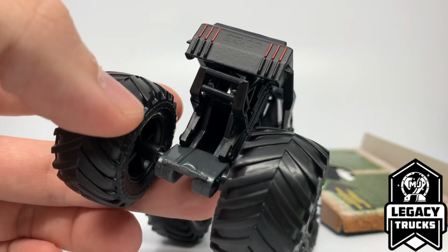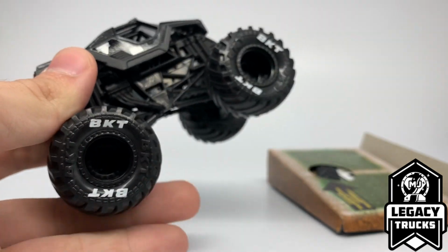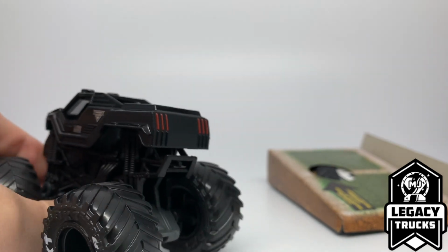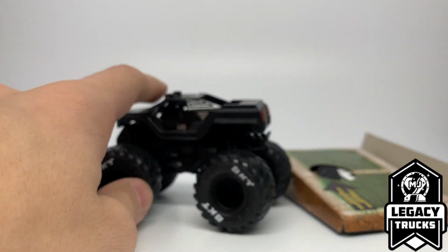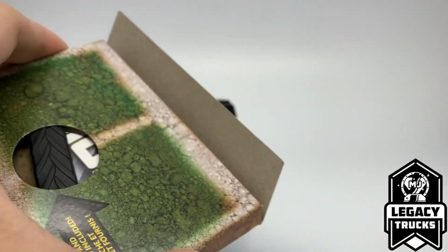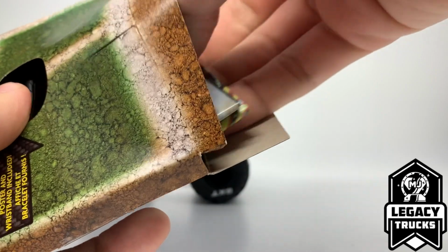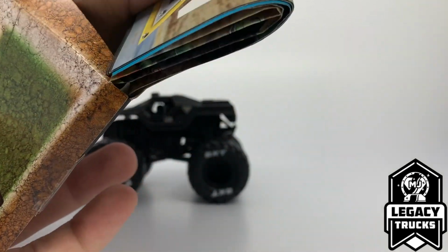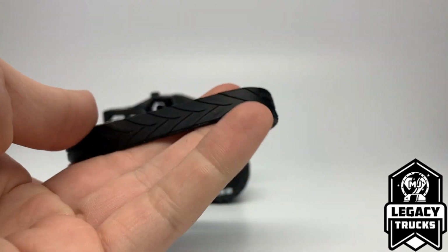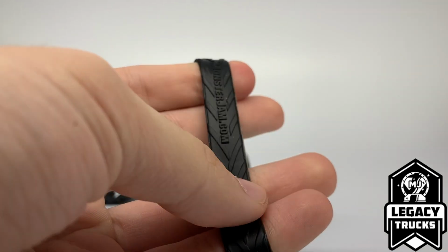And you can see it has a dark gray chassis, black roll cage, black rims, black tires, and BKT printing. So awesome truck, very sleek. I love Black Ops as an actual truck in real life, so this is not a bad release for me. But I would have preferred them to do a Bakugan Dragonoid and a Son of Digger Legacy Trucks release with the accurate BKT printing. But hopefully for the future, they can consider that one. And then we have a sleek, glossy black wristband with the Monster Jam logo and MonsterJam.com.